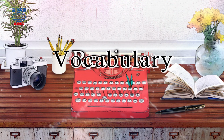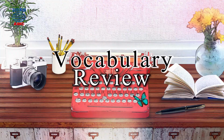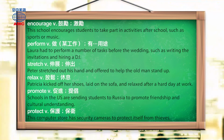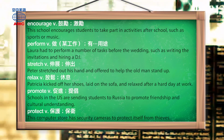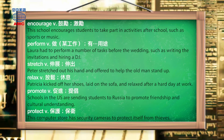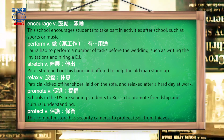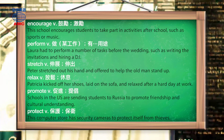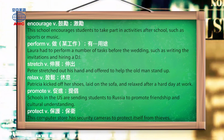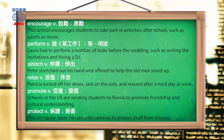Vocabulary Review. Encourage. This school encourages students to take part in activities after school, such as sports or music. Perform. Laura had to perform a number of tasks before the wedding, such as writing the invitations and hiring a DJ.